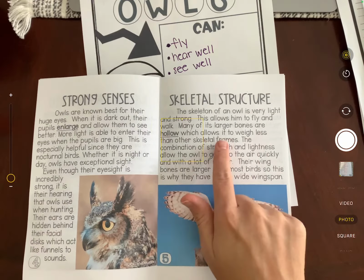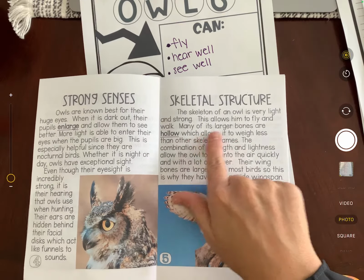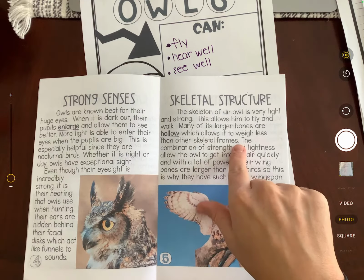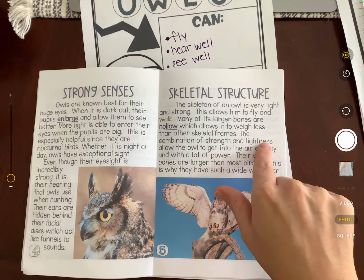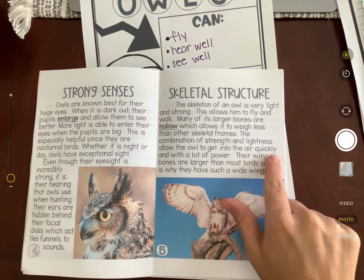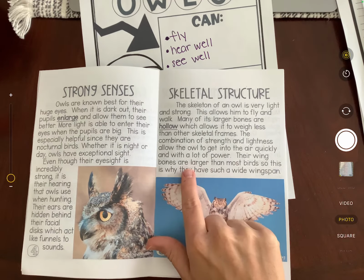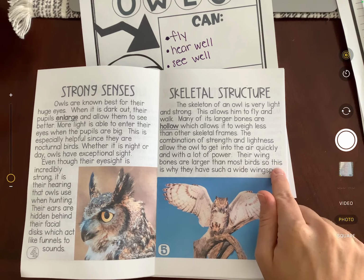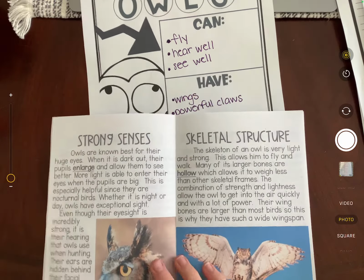Okay. Many of its larger bones are hollow, which means there's nothing on the inside, which allows it to weigh less than other skeletal frames. The combination of strength and lightness allow the owls to get in the air quickly with a lot of power. Their wing bones are larger than most birds, so this is why they have such a wide wingspan.